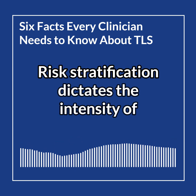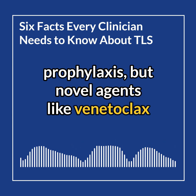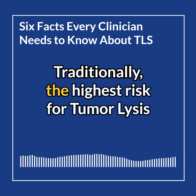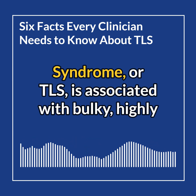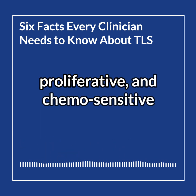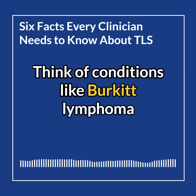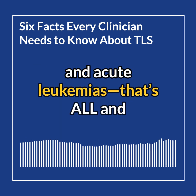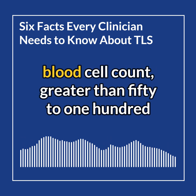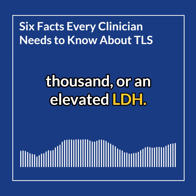Risk stratification dictates the intensity of prophylaxis, but novel agents like venetoclax have broadened the spectrum of at-risk patients. Traditionally, the highest risk for tumor lysis syndrome, or TLS, is associated with bulky, highly proliferative, and chemosensitive hematologic malignancies. Think of conditions like Burkitt's lymphoma and acute leukemias, that's ALL and AML, especially when there's a high white blood cell count, greater than 50 to 100,000, or an elevated LDH.